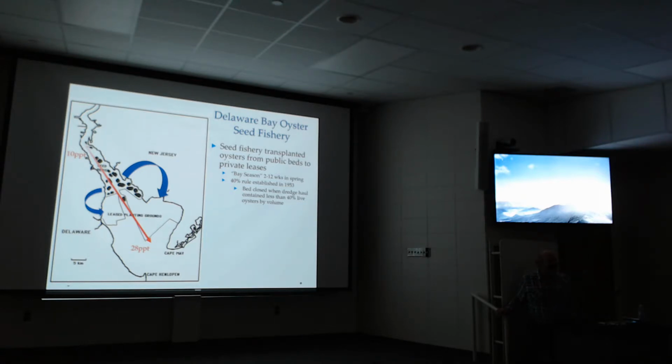I think he pulled it out of whole cloth. It was a good number. We have no idea, but it worked. And what it did was it slowed down, and it gave the oystermen an idea of when to stop harvesting, when they were hitting an area too hard.